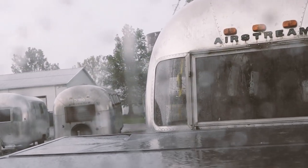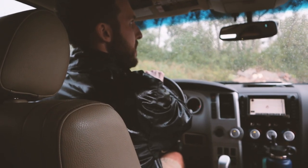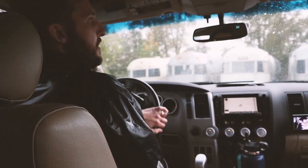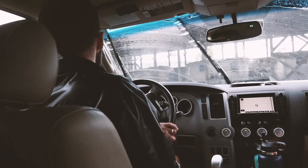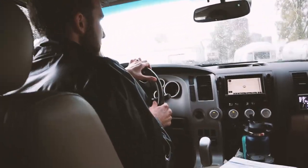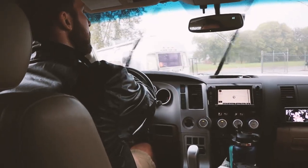How are we gonna get shown around? What do you mean? It's pouring. Inside the shop. They have trailers in the shop right now. Oh, they do? Oh, that's good. I was like, I don't want to walk around here. Maybe once it dies down, we can come out and see some of this stuff too. It looks like about half an hour.